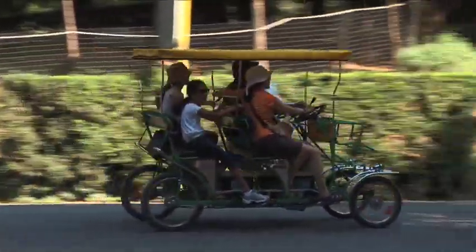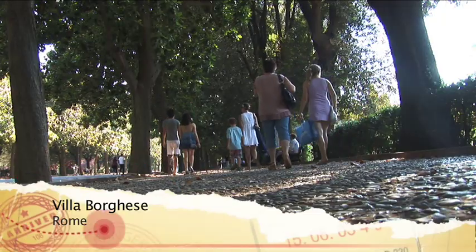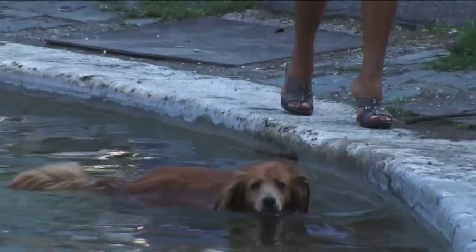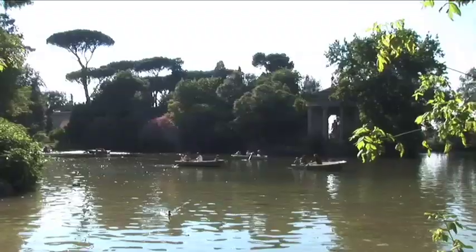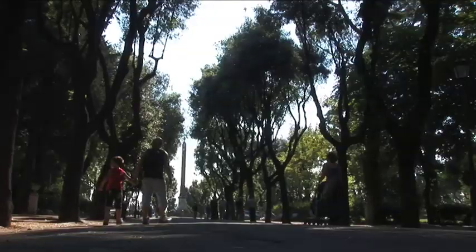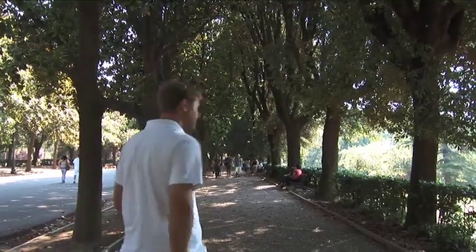When the hot summer sun is beating down, Romans head to the central park of Rome, Borghese Gardens. If the crowds and the heat of the day get too much in Rome, and it will, you can come here to the Villa Borghese, a beautiful green park area, with lots of stuff to do for families, lots of stuff to do for kids. Everyone can relax in the green open parks, rent a bike, which we're gonna go do now. Let's go.